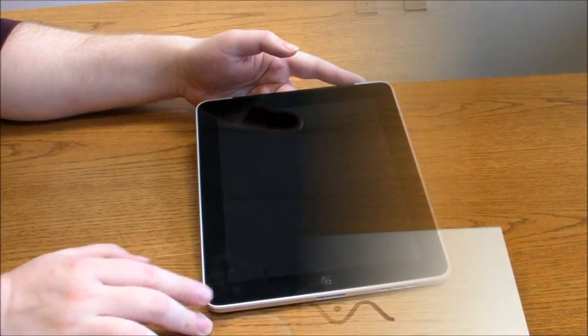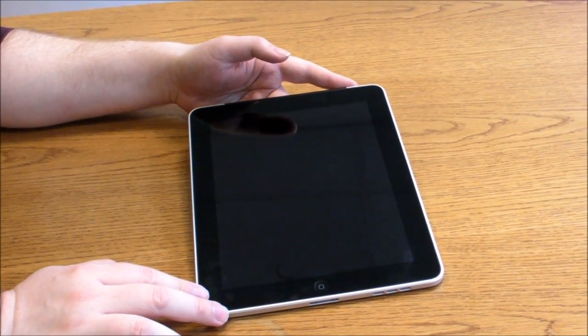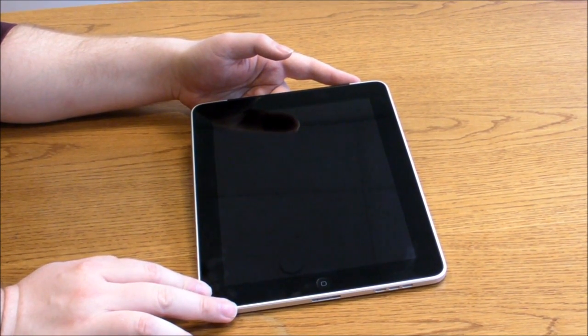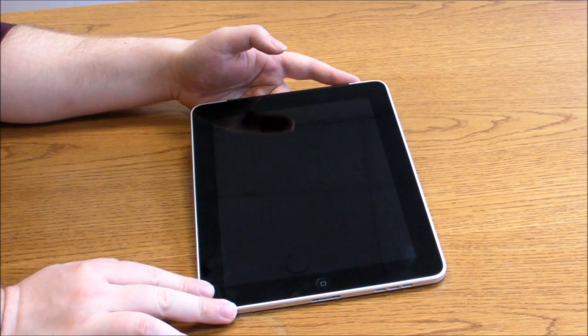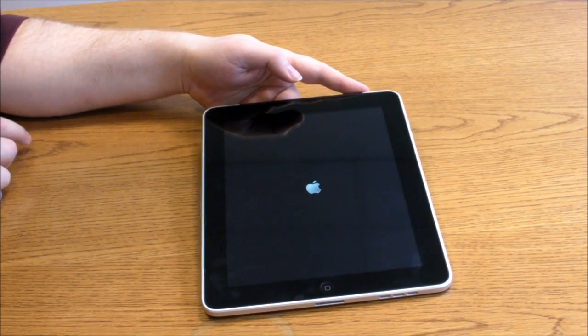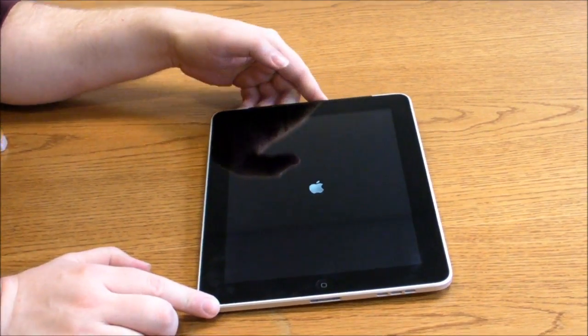So now here we have the iPad, and this iPad is turned off. Admittedly, a lot of the time people just leave their iPads on and let them go to sleep. But we're going to see how long it takes to cold boot this iPad. So I'm hitting the power button here, and we're watching this start up.